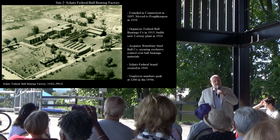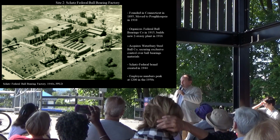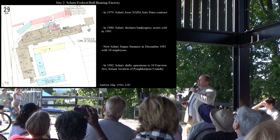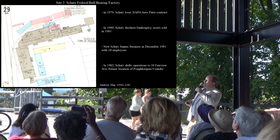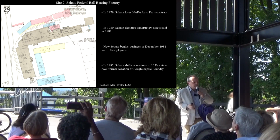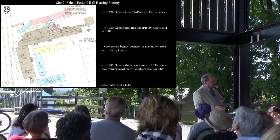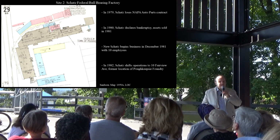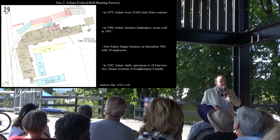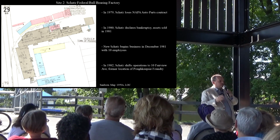But then in the 70s, as industry begins to move abroad, things change, the organization loses its contract, and that is our Sanborn map view there of the site. They lose the contract with Napa in 1979, and things quickly begin to fall apart from there. In 1980, they declare bankruptcy. In 1981, the assets of the corporation are sold off. But later in 1981, New Schatz is formed.